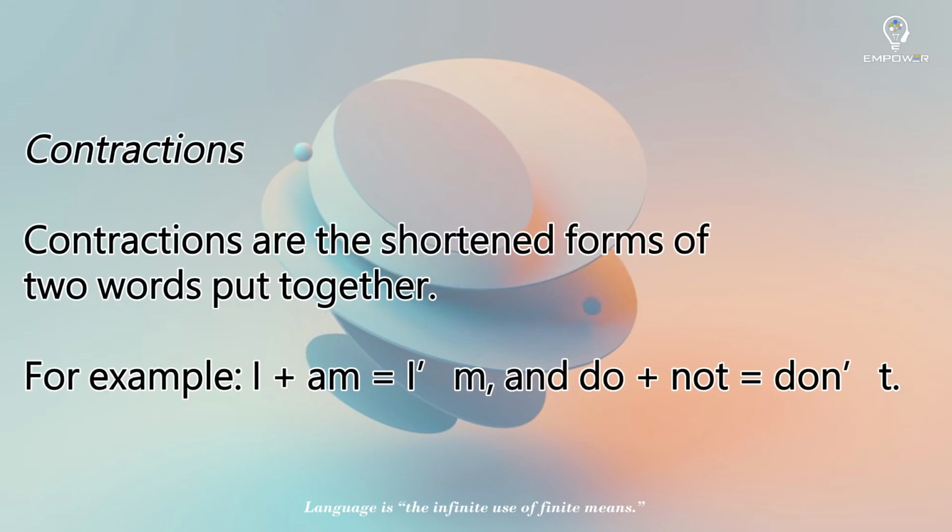Contractions. Contractions are the shortened forms of two words put together. For example, I plus am equals I'm, and do plus not equals don't.